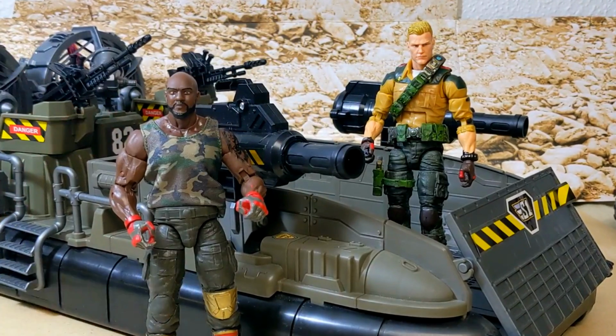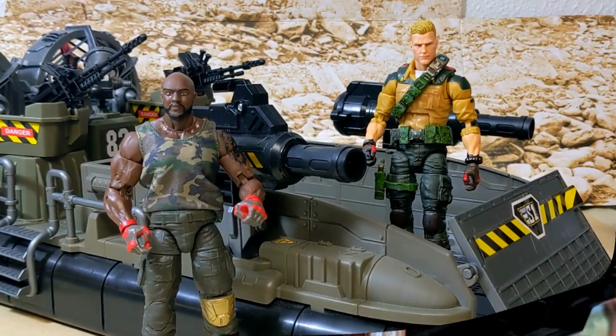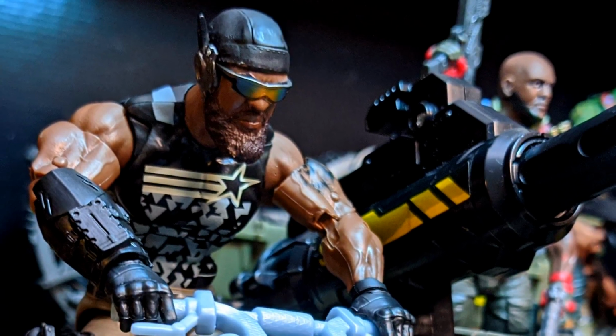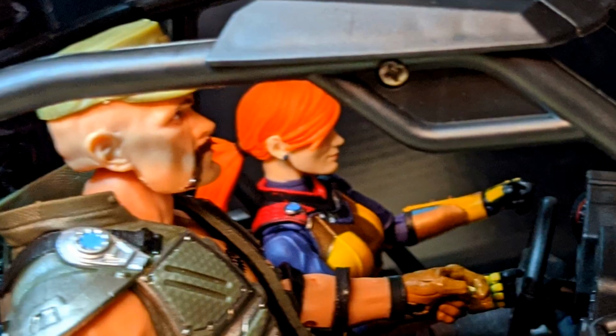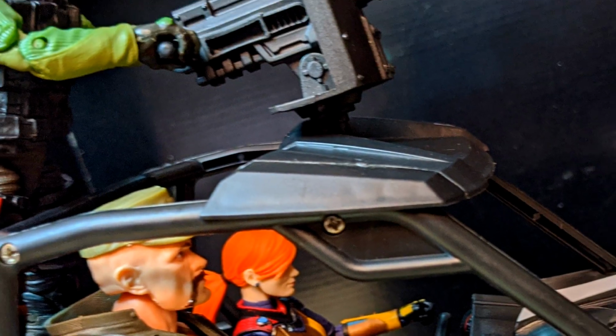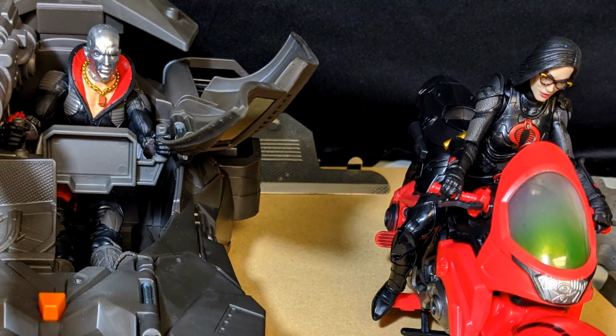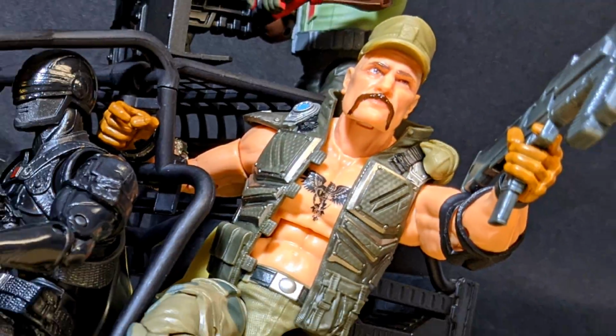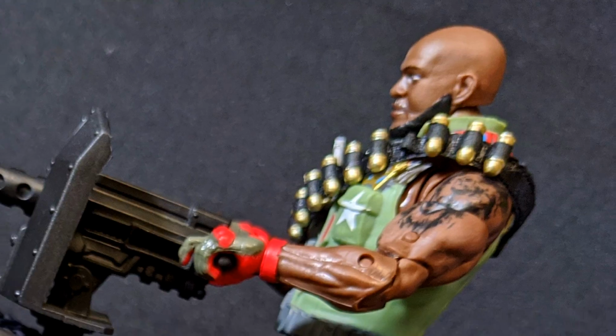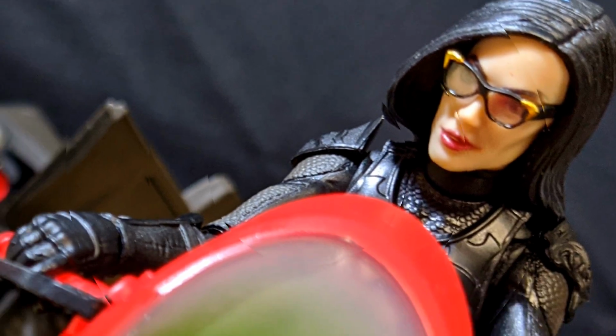This has to happen. What I got coming up next for you is a custom figure showcase of G.I. Joe Classified, and boy, I got some doozies. Like, I'm not even the type to brag, but when you see the customs that I either made or acquired, I believe you're gonna be like, whoa, I didn't know that was possible with what's available, I think. So hopefully you enjoy it.